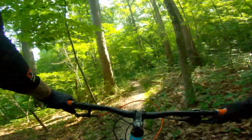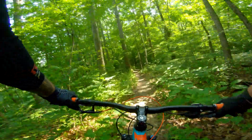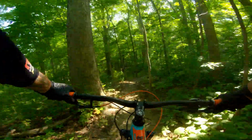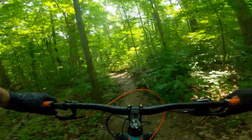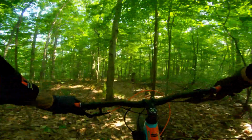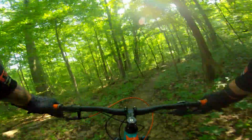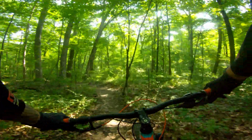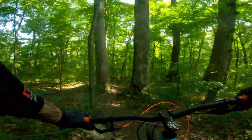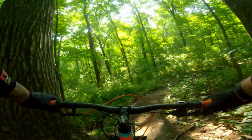As I mentioned before, there's not a lot of elevation gain to this trail system, so this is one of the longer descents that the trail system has to offer. As you can see, everything is very manageable and not any crazy turns or any jumps here, so it is a nice relaxing ride. Or if you're just trying to build up your fitness, this is a good way to just get out, ride, and build up your endurance, or just go out for a ride.